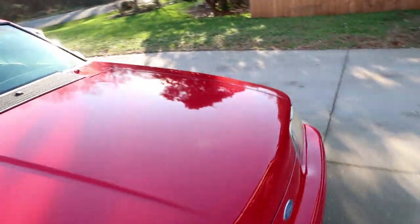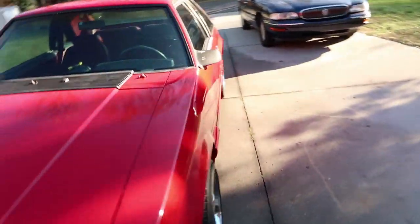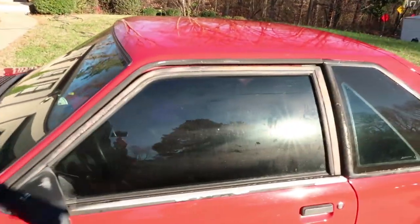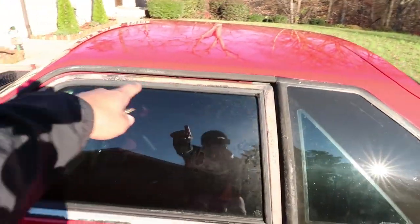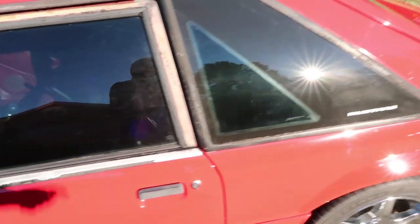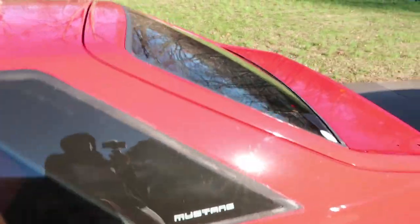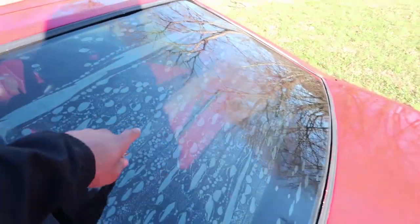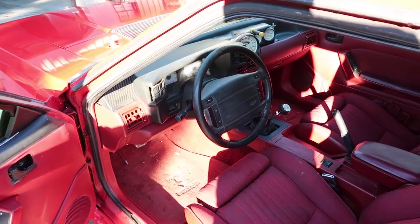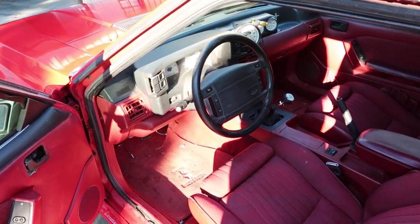Pretty clean for what it is. It does need minor work, not anything cosmetic. Well, besides like the windows and stuff is cracked, and that needs to be painted along with that trim. I may just go ahead and get brand new trim for everything and need to take the tint off this window in the back here. As you guys can see, it's all bubbled up. We'll take a look at the interior. Very clean, and this car basically set.